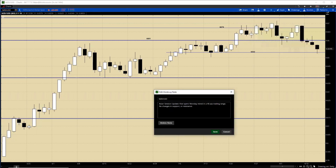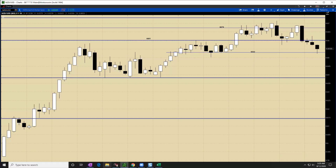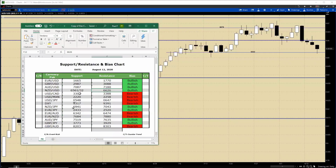Kiwi spent Monday mired in a 40 pip trading range. No changes in support or resistance. Oh, that's right. We did have a dip back in here, which is 65.32. I know Blake had posted some news in regards to the RBNZ, so I didn't put the news for that. But let me see. We had 65. Yeah, here we did get to the 65.32.